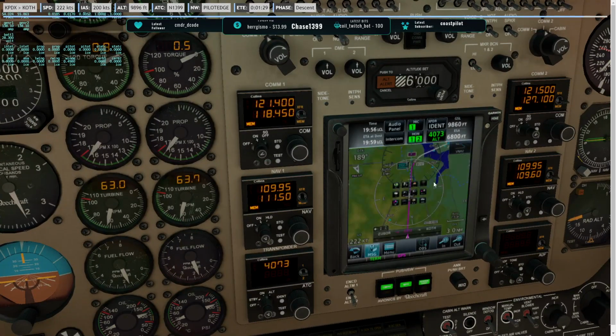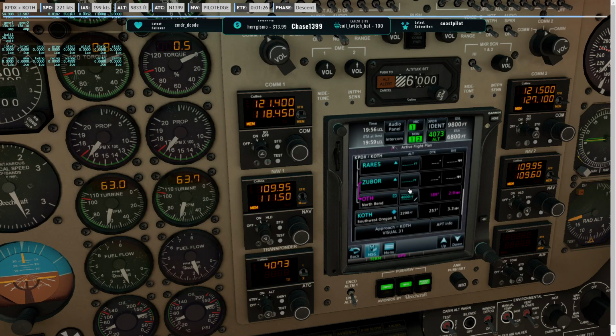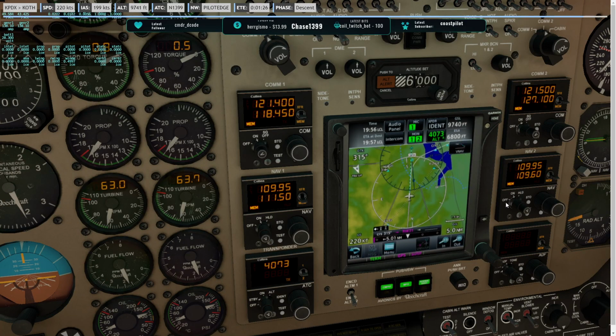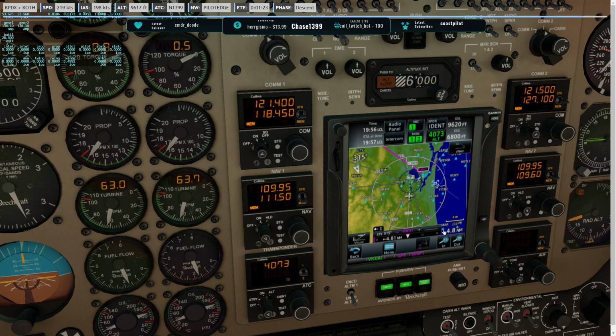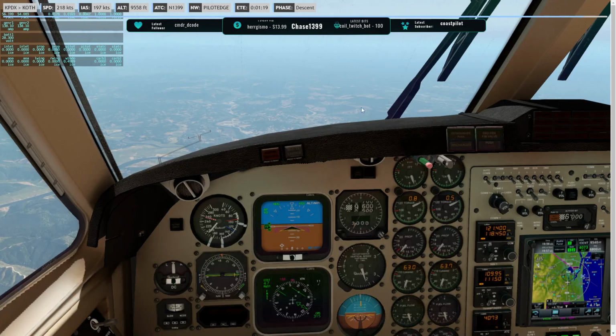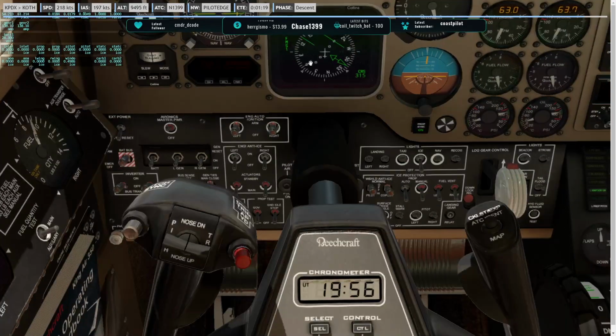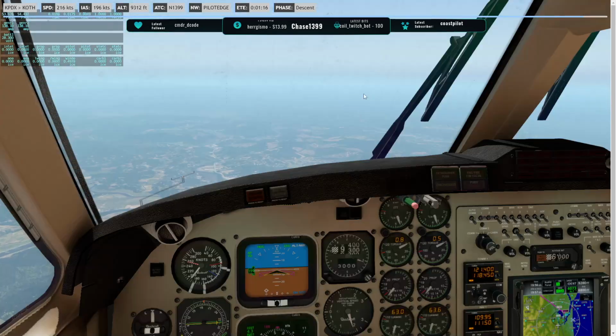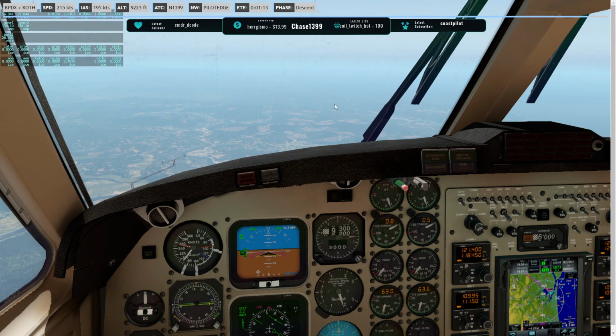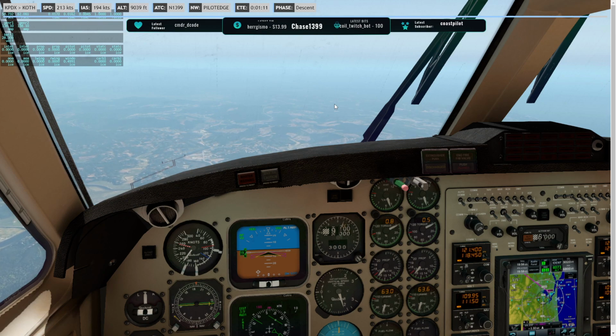And we'll do flight plan. Activate approach. There's our center line, right there. So that's our GPS visual approach, which is a really cool feature of the GTN. And down and off at the Mook.